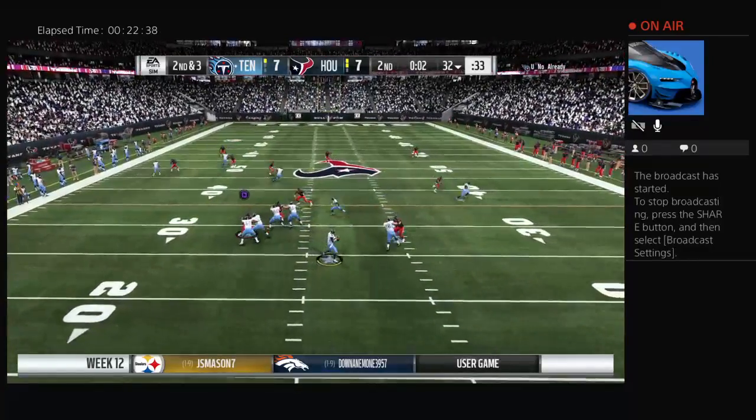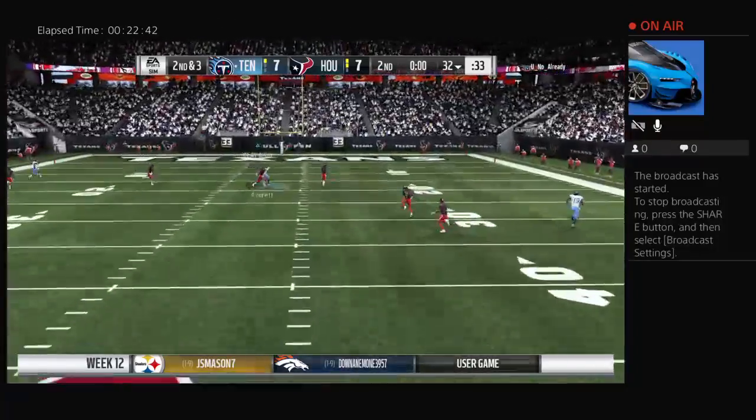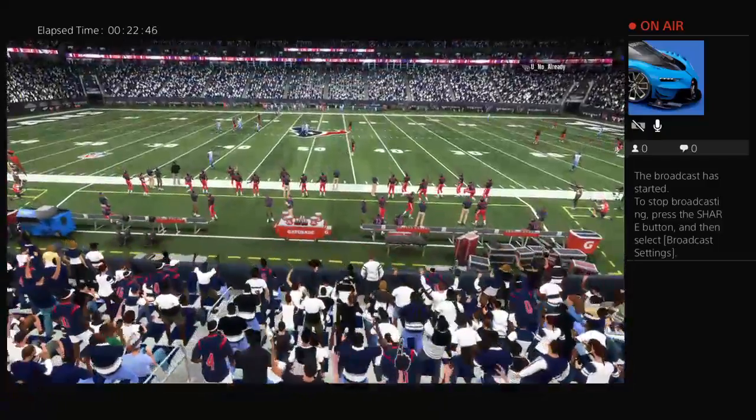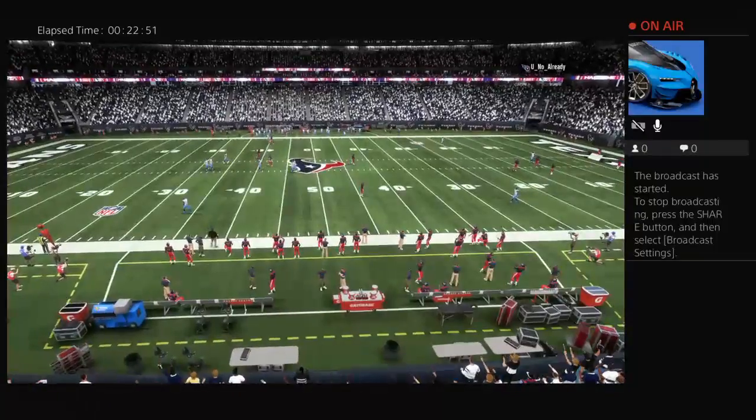Final play of the half here. Mariota flush to his right. Uncorks one for Davis. And incomplete on the deep ball. So thanks to the late touchdown, it's a tied ball game here heading to break.